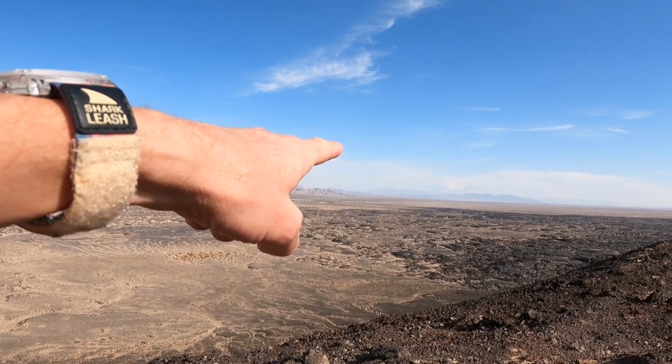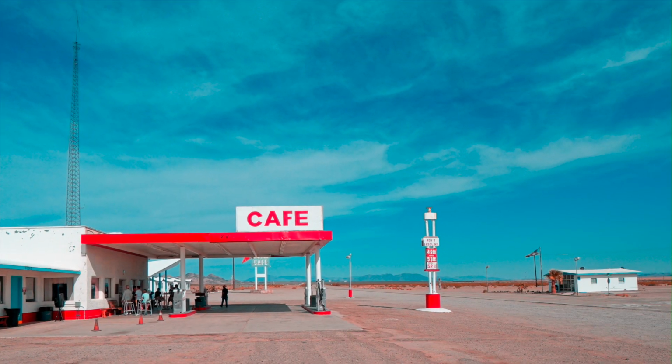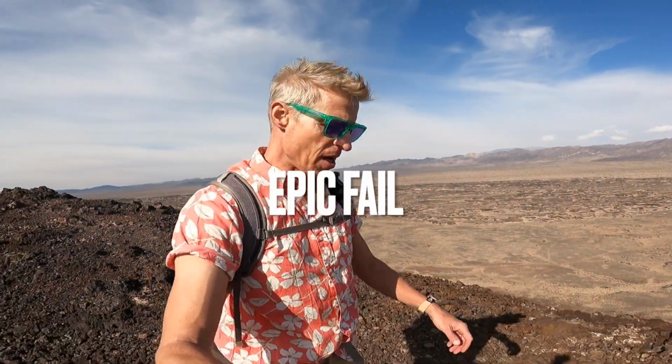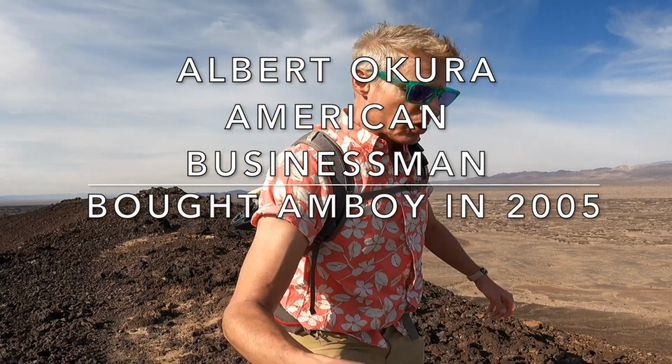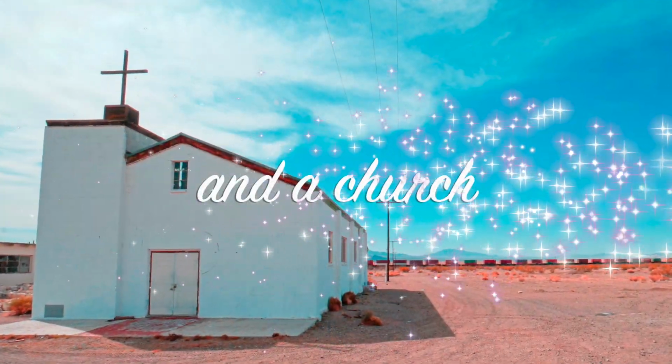Way out there in the distance is the town of Amboy, half a ghost town. Some Korean dude in the late 90s bought the whole town for $1 million. I mean, maybe he still owns it. They're starting to rehab the old Route 66 motel. They had all these really cool bungalows. I'm sure they're going to set up some kind of Airbnb, which would be kind of awesome out here. Get it up and running again. There's a gas station and general store.